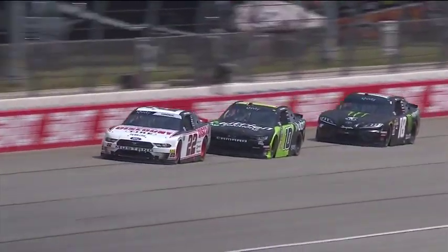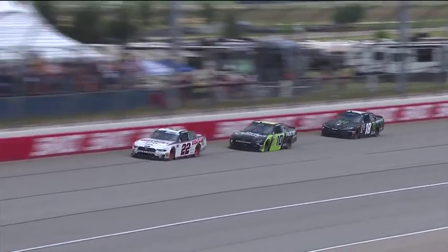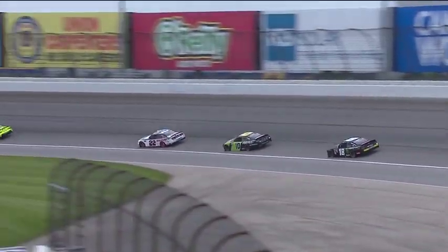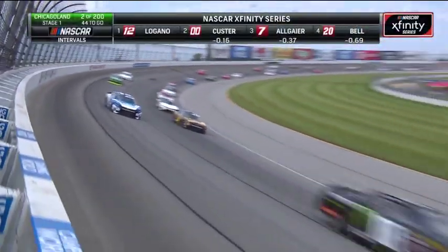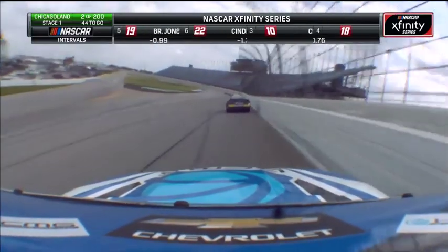Ross Chastain was very interesting yesterday in practice. He was trying to learn how to drive the car as loose as he thinks he's going to have to be to run the top and run the middle, and he just had problems yesterday keeping that car underneath him.